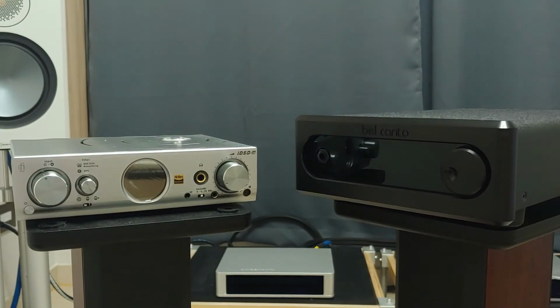This little iFi Pro iDSD has pretty much all the elements of the latest DAC. It supports DSD and has various filters to meet the user's preference. Pro iDSD also supports Wi-Fi, which enables digital streaming and AirPlay. There is even a valve output choice. Now, the Bel Canto 3.7 DAC on the right does not support DSD, does not offer any filters, has no valve inside, and no Wi-Fi.